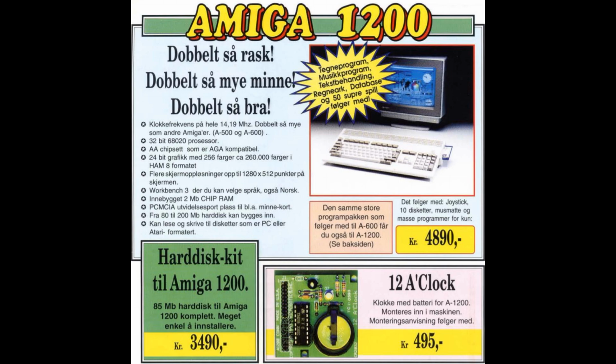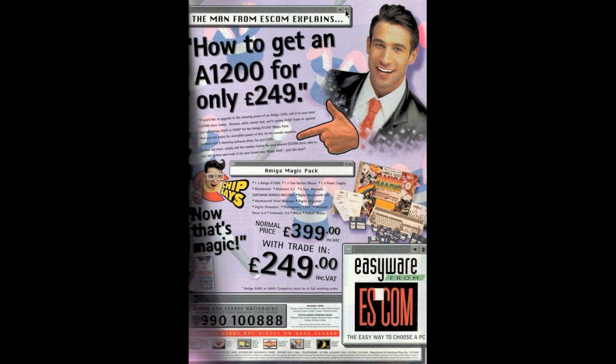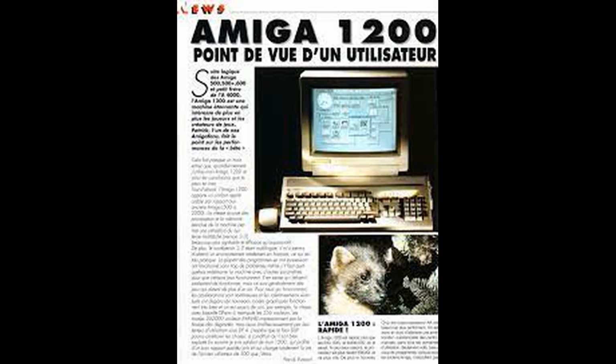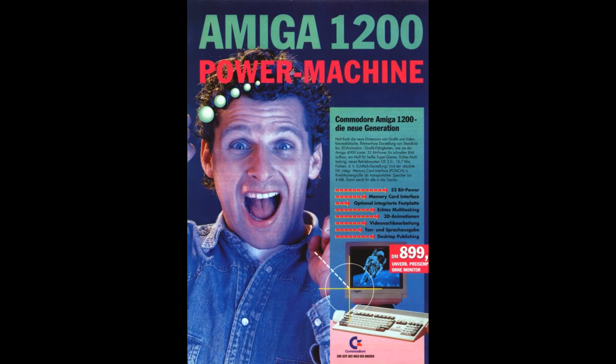But that wasn't quite the end of it. In 1995 it was resurrected by the German electronics company Escom and came back as the Amiga 1200 Magic Pack. Unfortunately, because of the gap in production, competition kept advancing and moved ahead of the model. To make matters even worse, developers had lost confidence in the platform, and software that took real advantage of the Amiga 1200 capabilities was scarce and difficult to find.